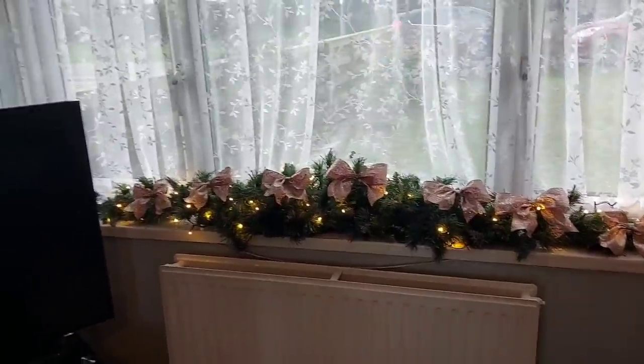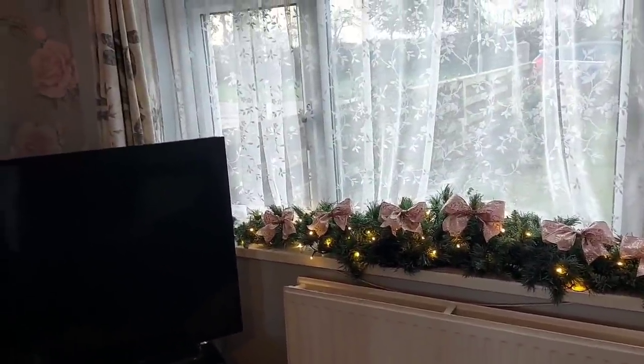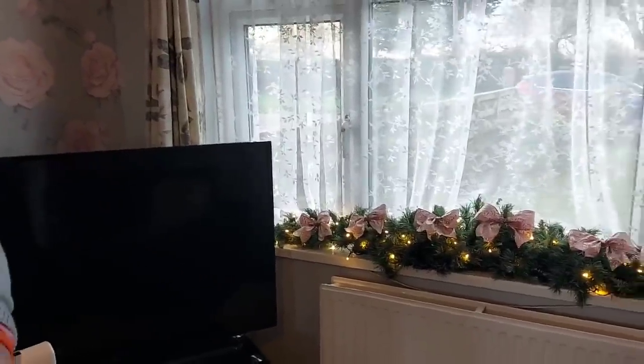So Chloe will be here with Alfie and Izzy shortly, and we'll see what Alfie thinks of the decorations. Look, Alfie and Chloe and Izzy are coming now, and we're going to see what Alfie thinks of the tree. He probably won't even say anything.